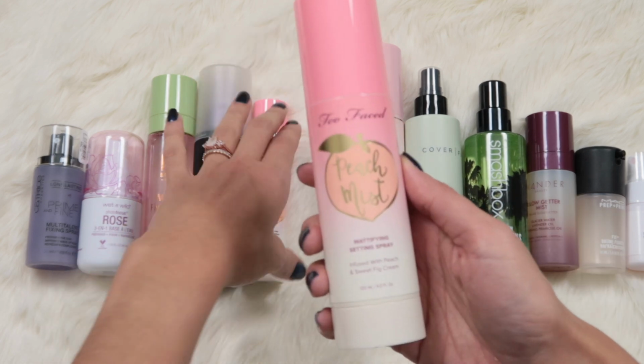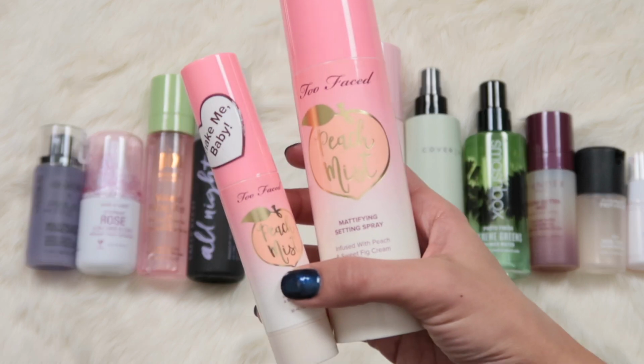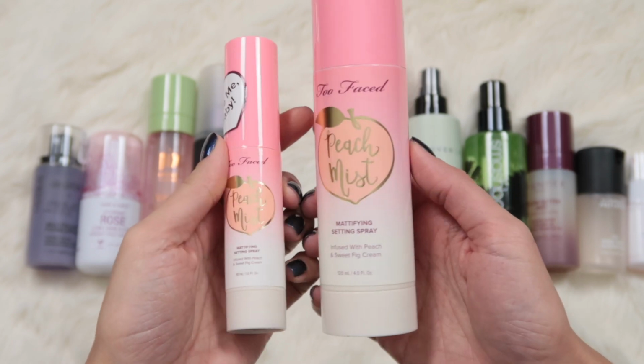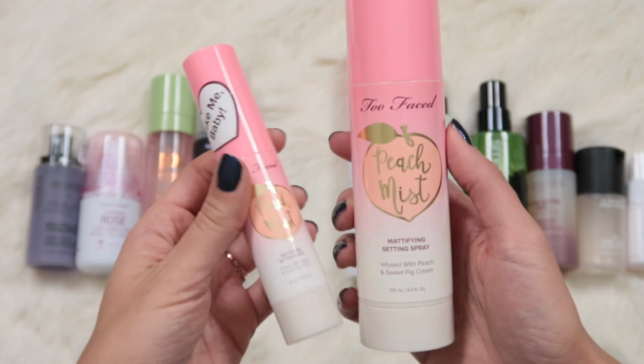My favorite setting spray is the Too Faced Peach Mist. I have a full size and a little travel baby size here, so this is one I know I'm going to keep because it keeps me looking super matte and flawless for many, many hours, and I really enjoy it.